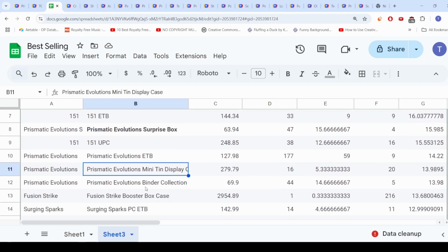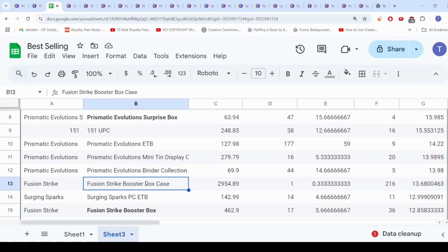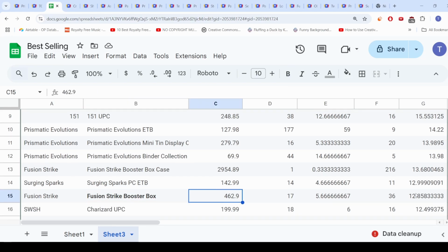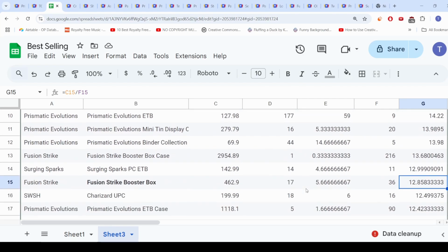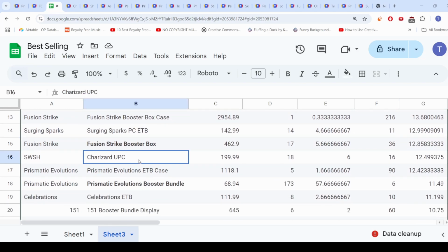We see all this over here, and the Fusion Strike, which has been going up, the booster box cases are there. Not everyone buys booster box cases, but even Fusion Strike, which is so hyped right now, is only $12 a pack, which is a lot. That's like triple MSRP, but that just shows you how crazy these other sets are. The Charizard UPC is gaining some value at $200. That's about $13 a pack. But Charizard UPCs were always a little overinflated.